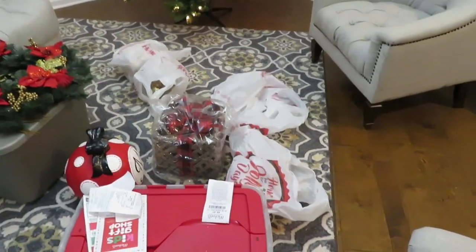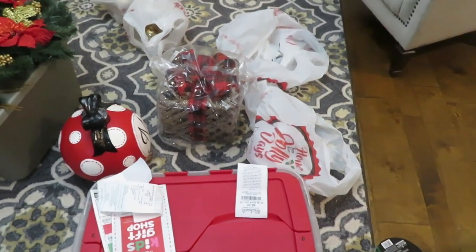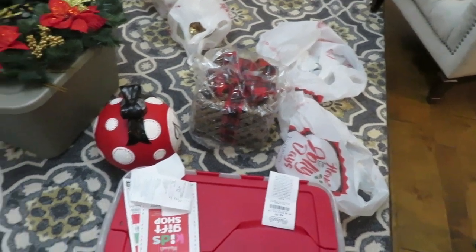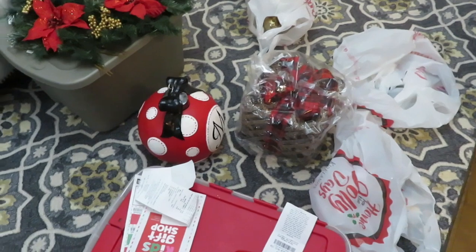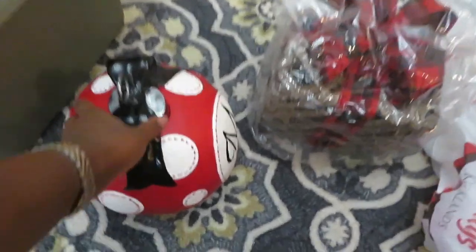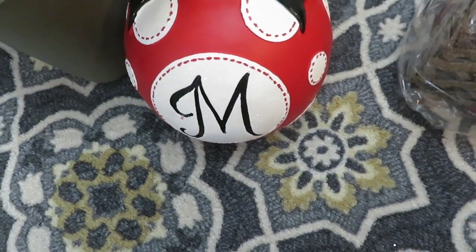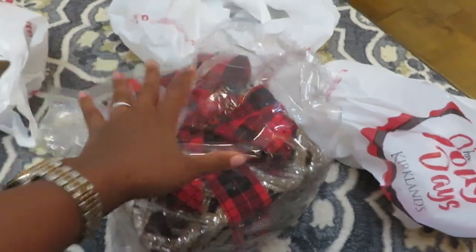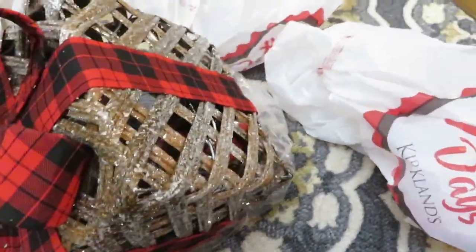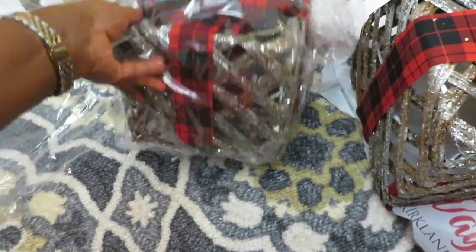Okay, so I'm going to show you guys stuff that I bought. To my stepdaughter's point, she said earlier, you have a lot of Christmas stuff. I already have a lot of stuff, but I did add some additional items this year. So I got this bug from Kirkland's, which is going to go outside and replace my pumpkin. And then I got these stackable little boxes that light up. I also got these from Kirkland's.